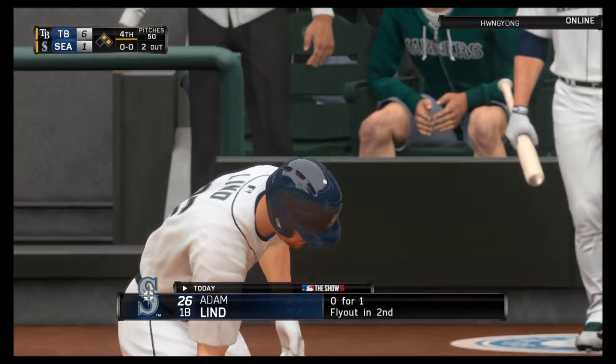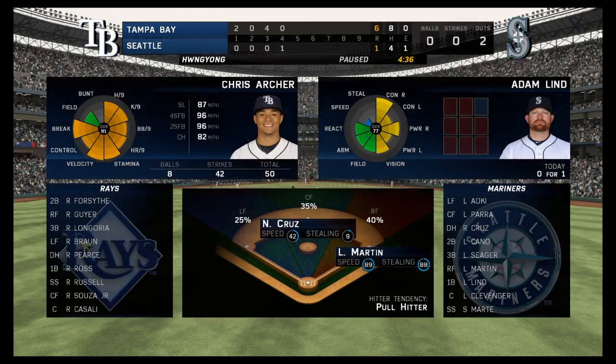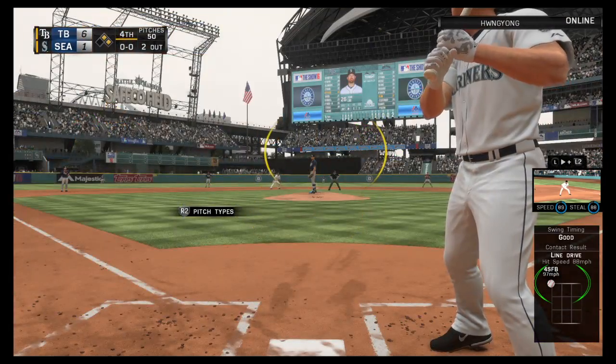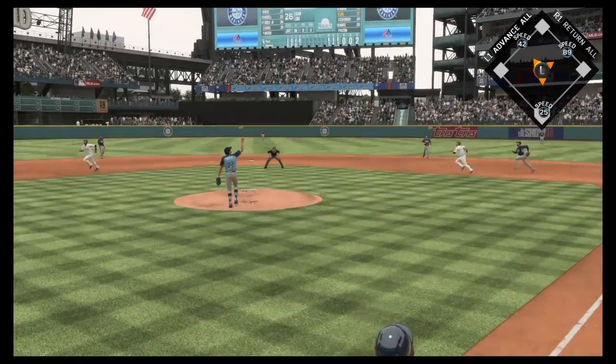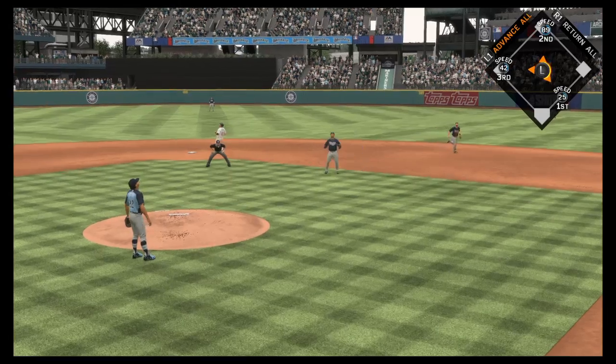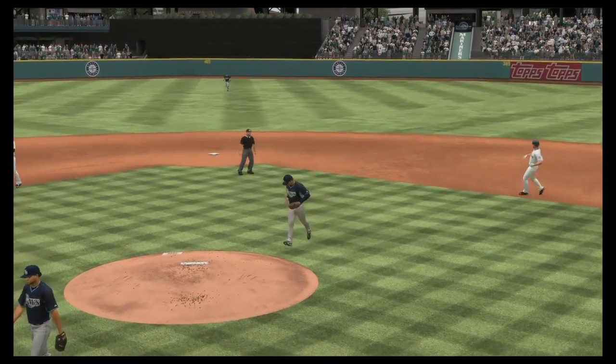Adam Lind is at the plate now. Flied out in his first at-bat. Popped high in the air. Ross has a play, and that ends the inning.